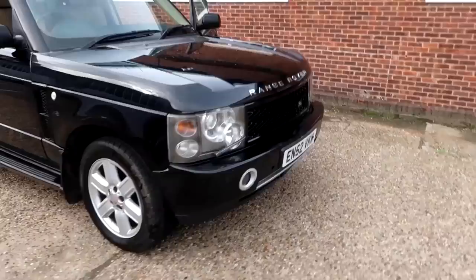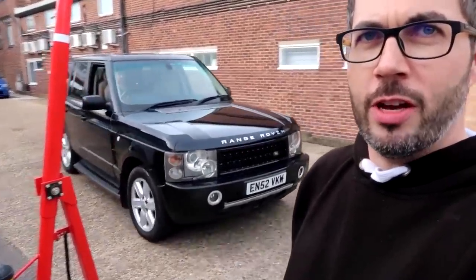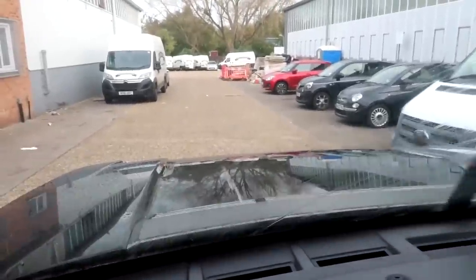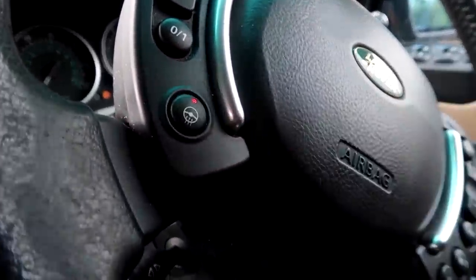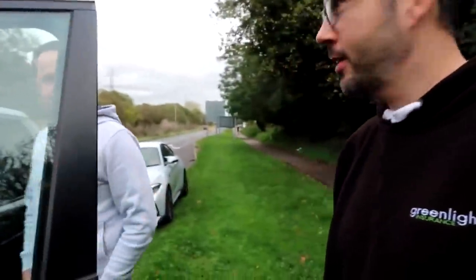So it's now been dechromed. New black grill on the front. First move. Out on the road. We made it 2 feet before we had our first problem. Heated steering wheel, boom. So we have our first breakdown. We are at the side of the road.